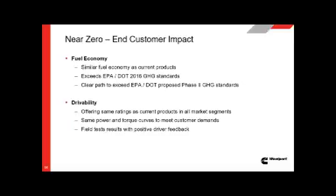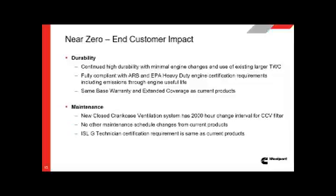I know there are a lot of guys working hard on this and trying to get that cost down, but that's probably the biggest payback you've got to pencil out in your cost of ownership model. Fuel economy is not changed when we go to near zero. Drivability has not changed. It's all the same ratings, same peak torques, same idle speeds. Everything is identical to current product.